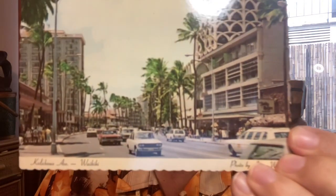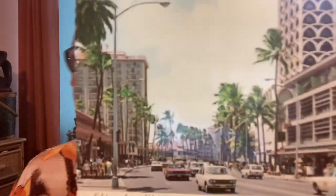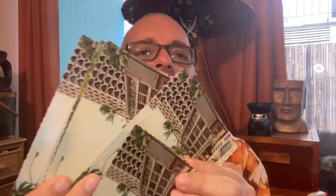It's called World Famous Kalakaua Avenue, Waikiki Beach, Hawaii. And I don't know the date on it. I don't know cars well enough to say exactly when it was, but it was quite some time ago, because the Jolly Roger there was still there. But Kalakaua Avenue, this is the main drag in Waikiki. So I picked up a bunch of these because I'll write to friends on them, and there's certain people that I know will really appreciate that view of that 60s Waikiki.